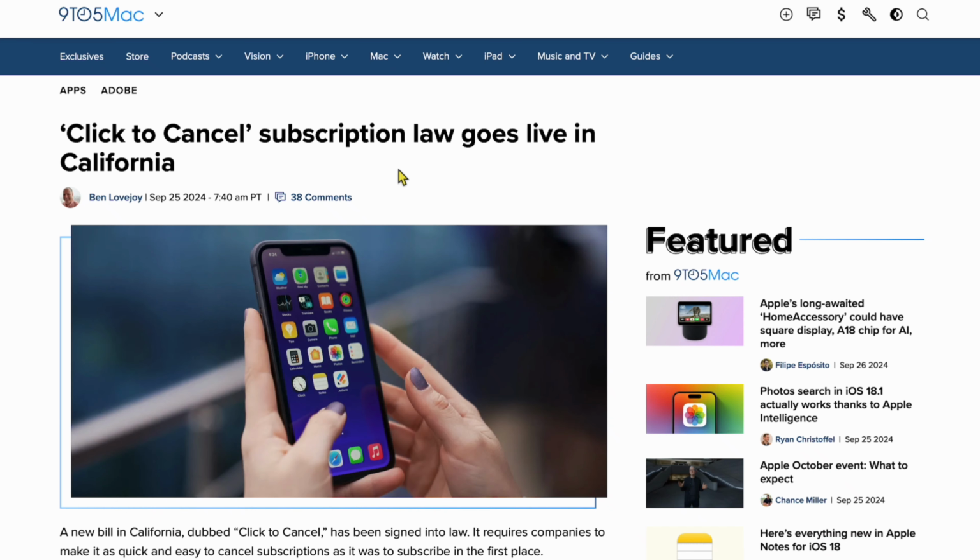All right, we got two last ones here. Now, this next one is actually something I think they should do no matter what. This is actually from 9to5Mac. It says right here, click to cancel subscription law goes live in California. So what does this basically mean? California gets almost everything in the world wrong, everything. But they got this right.